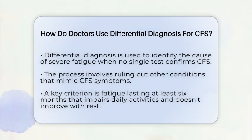no single test that can confirm it. Instead, doctors carefully look at all possible causes of the symptoms and rule out other conditions that might look similar.